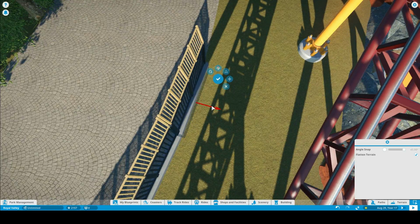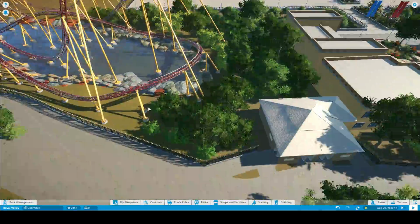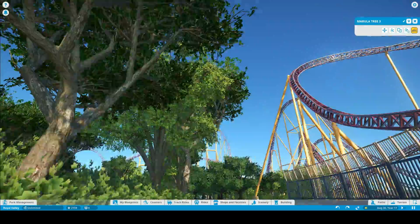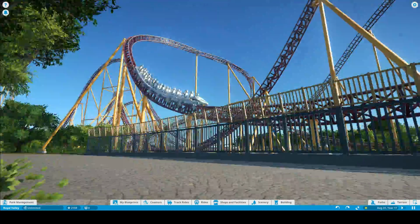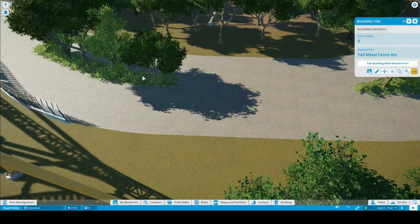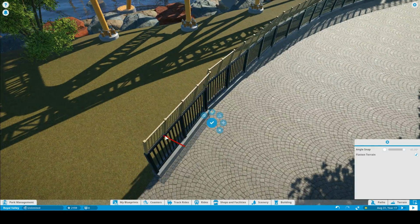I still have to light this park up. I want this park to be open at night, but I don't want too much light. I want at least guests to see where they're going. For lighting, it's probably not gonna be too fancy. It's just gonna be basic, standard street lamps around the park.